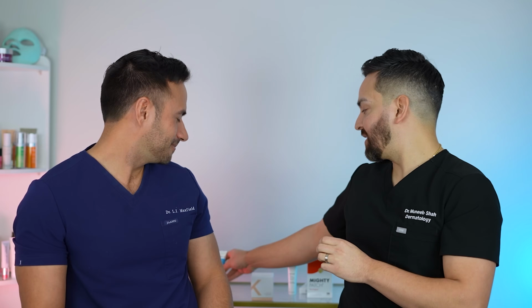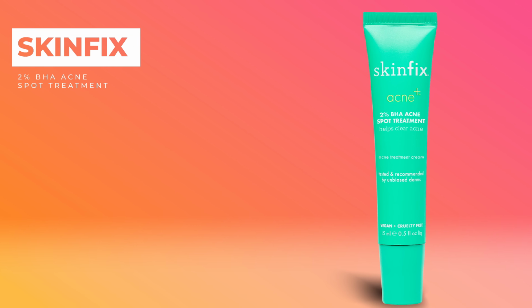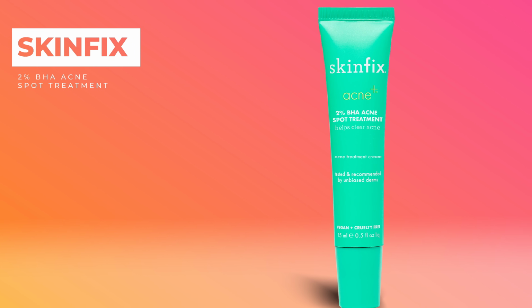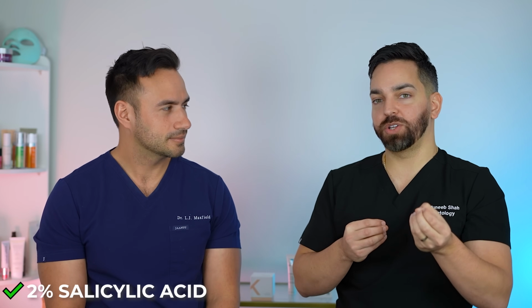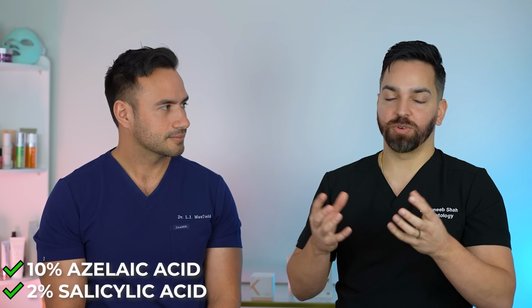Now, moving on to the next ingredient that I would want to draw into this would be azelaic acid combined with salicylic acid, which you see in the Skin Fix spot treatment, which combines both of those ingredients. It also has some other calming and soothing ingredients, but it's combining salicylic acid and 10% azelaic acid. So not only is it treating the potential acne spot, but it also is treating dark spots that can occur afterwards.